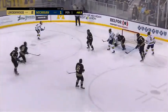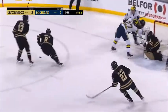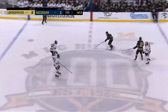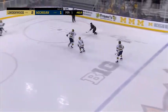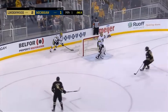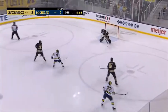Here's Pearson's shot. That one off a skate. Here's another shot. That's blocked. Scooped up by Jeffers. Out center ice he comes. Up the ice he comes and he shoots. And Portillo had to come out and challenge him and make the save. 35 seconds left of the first. 2-1 Lindenwood.